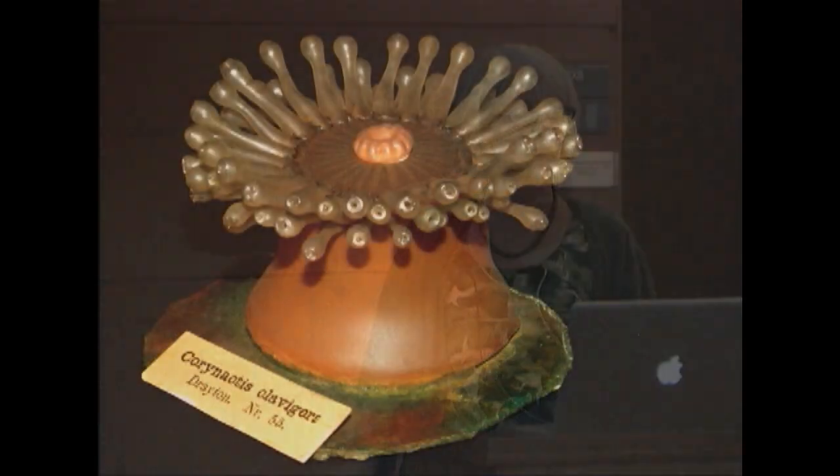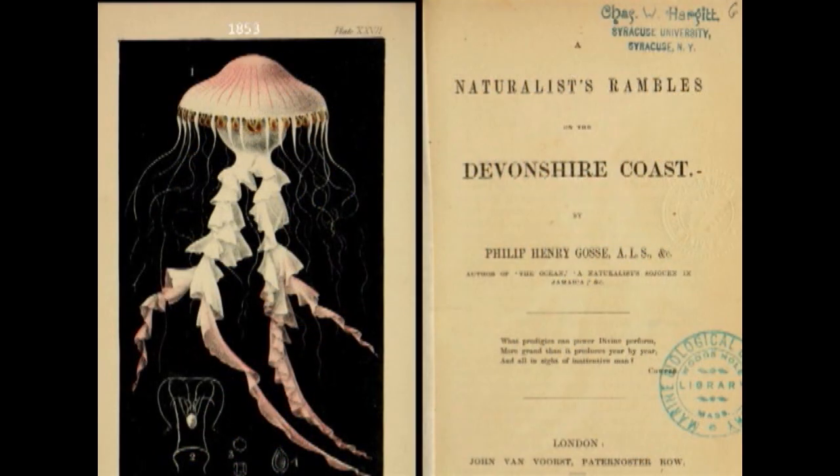And it's fun for students because you get an appreciation of the diversity of the forms within each of these groups. So I'm just going to run through a few of these, and then I'm going to talk about some of the jellyfish.